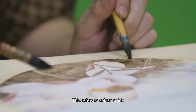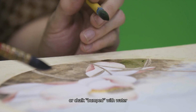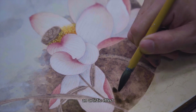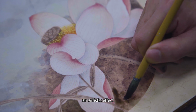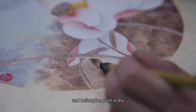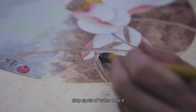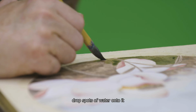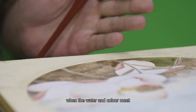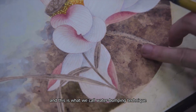This refers to color or ink or chalk bumped with water. This bumping technique produces an artistic effect. I could dip my brush into the color and paint, and before the paint is dry, drop spots of water onto it. An accidental effect is produced when the water and the color meet, and this is what we call water bumping technique.